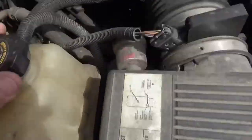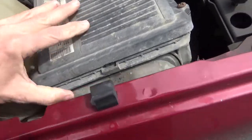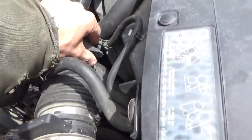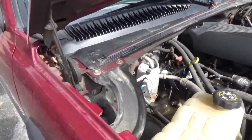Oh my God. Got one bolt there. Assuming there's supposed to be something there that isn't. That's not anchored in or down. Oh, yay. Okay, well, let's get to work.